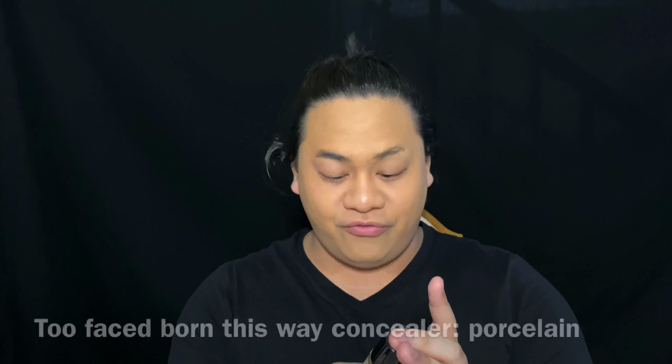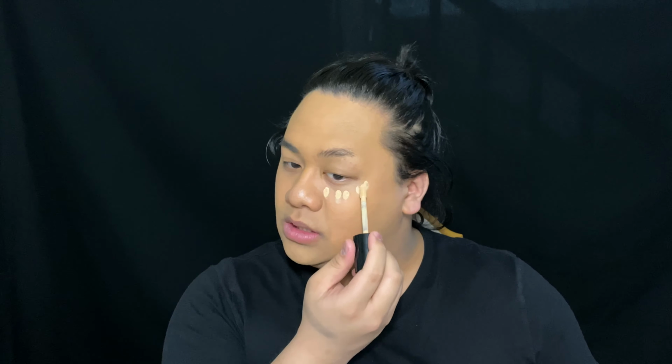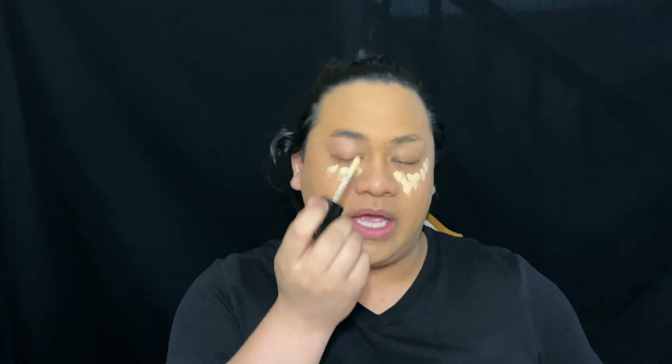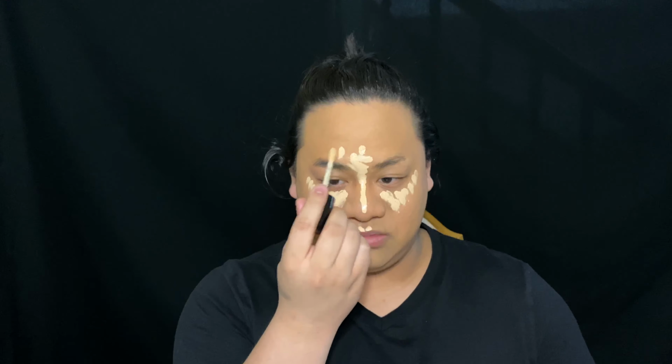Okay, so after I finish blending out my foundation, I'm gonna be going with the Too Faced Born This Way concealer. It's my favorite one to use simply because of the formula. And I just dot it under my eye, just kind of haphazardly, and you'll know why in a minute. I don't do that whole directly with the doe foot because I personally think it just makes me look really caked up and not in a good way. So I just do really small dots all over, except for the nose. With the nose, I just go straight down because it's just easier that way. And with the forehead, I just dot it around.